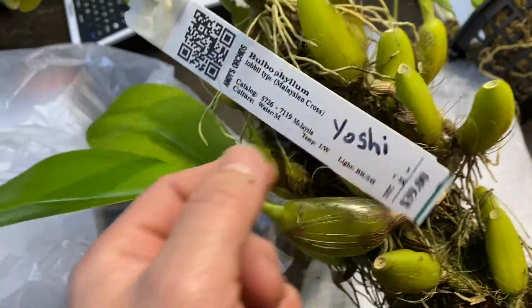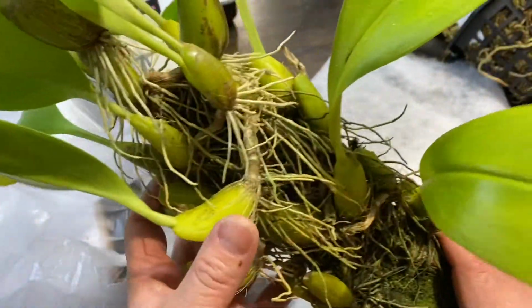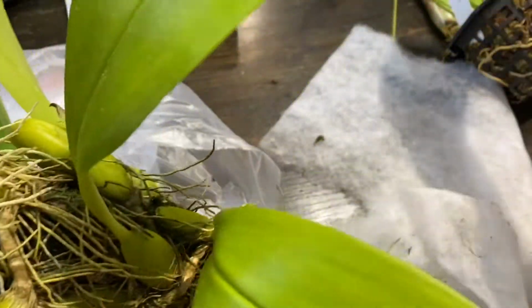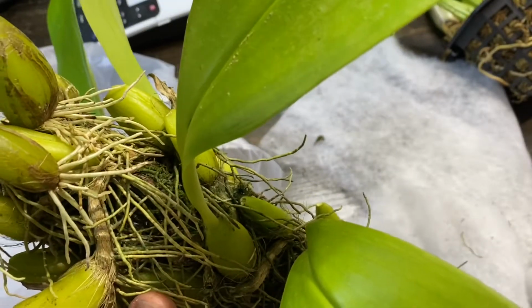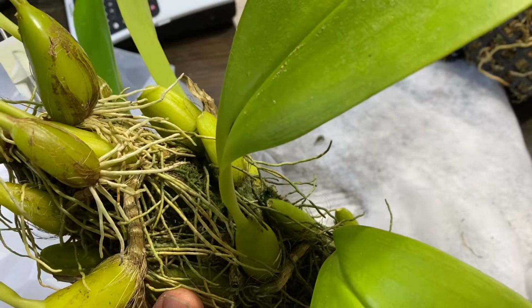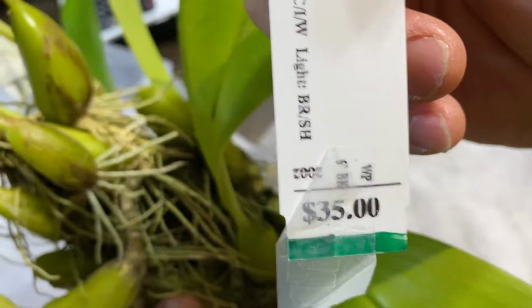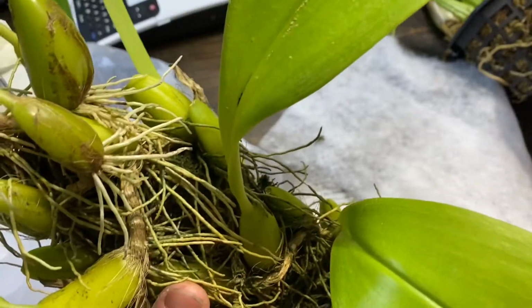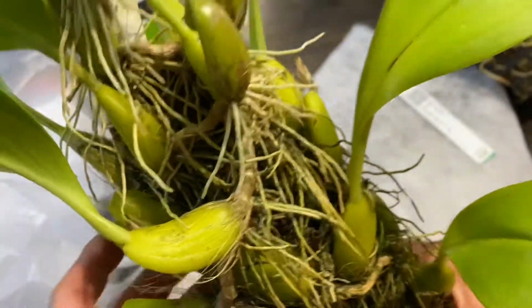$39. I think it's a pretty good deal. And the Sologenia was $35. So, yeah, I think I got a good deal. They aren't really expensive for what it is.